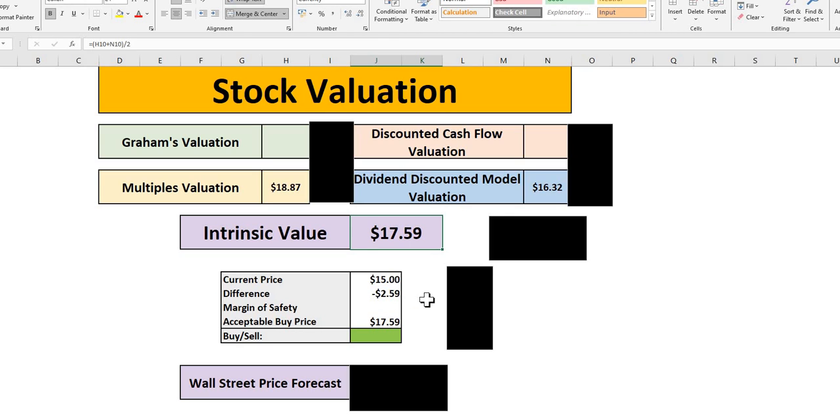Intrinsic value then $17.59. Margin of safety, as always, we start off with that 10% level, and we can see it buy up to $15.83. At 15%, pretty much 5 cents shy, so we would say in today's episode, Apple Hospitality has a 15% MOS level.